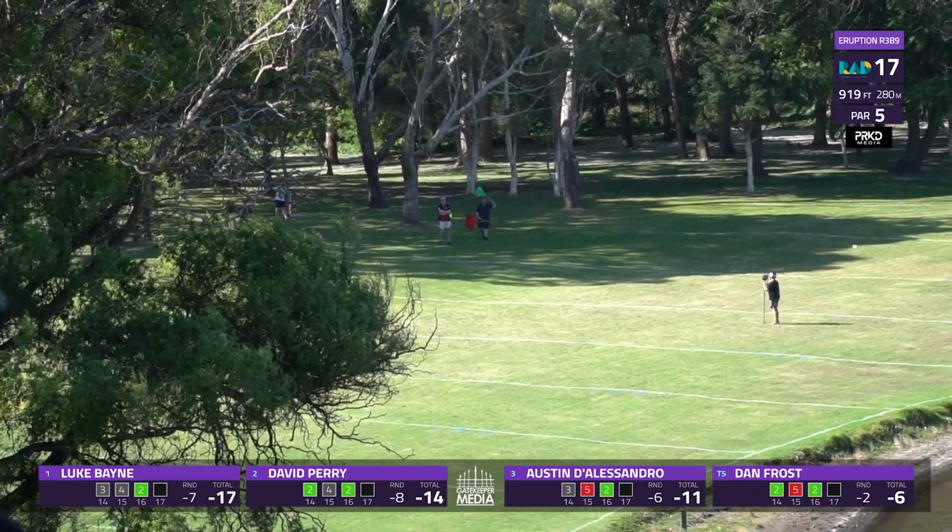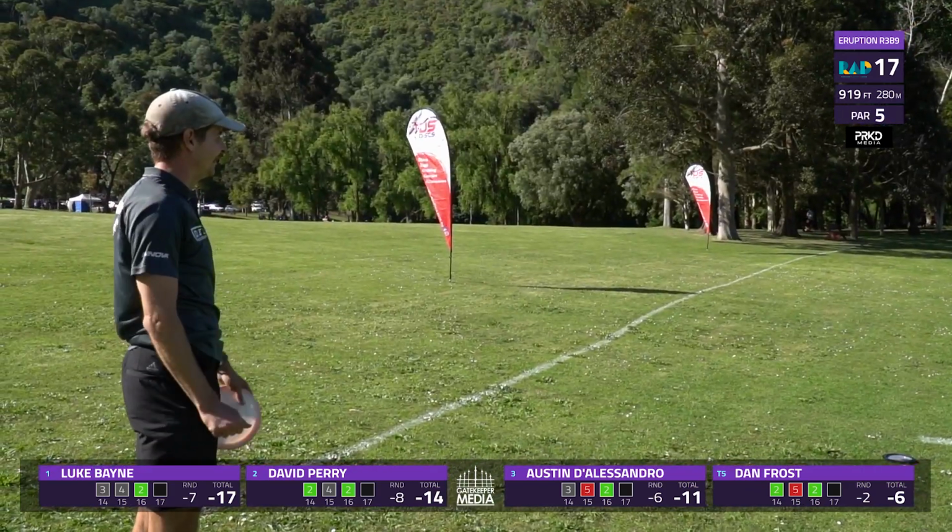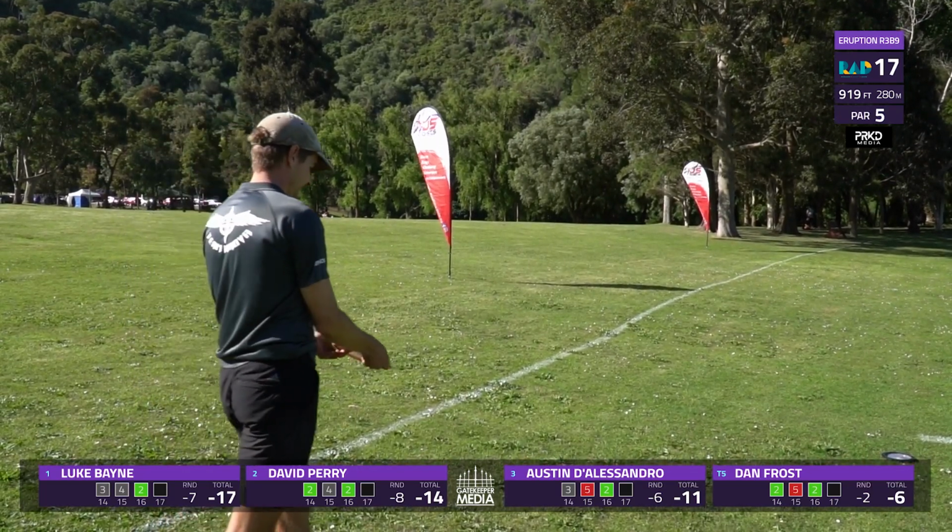Nice, safe. Yeah, that's the best of the bunch. Made him turn around though. Always a good sign turning the catch cam around. Two meters short. Very nice.